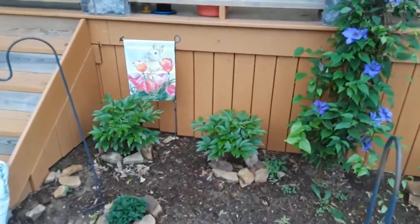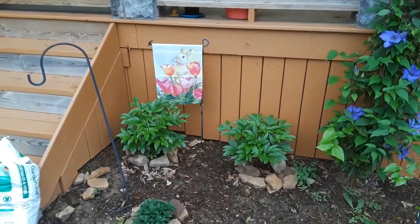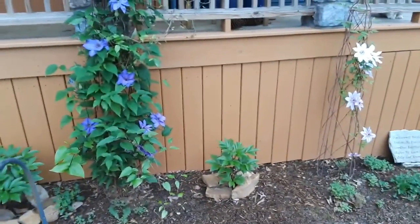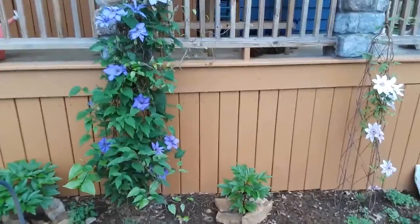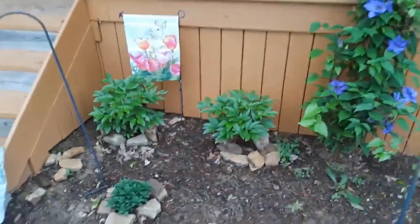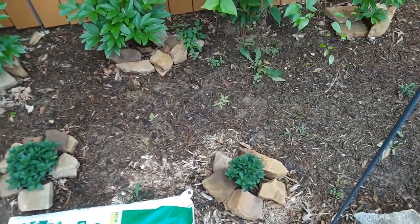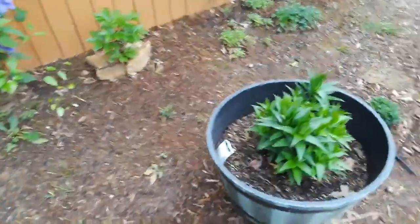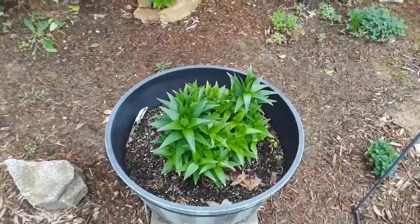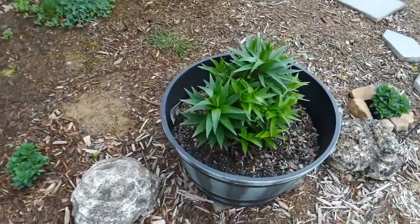Then my peonies, they keep getting bigger and fuller, so I can't wait until we get maybe some flowers this year. Now, my balloon plants are really filling out. I have 5 of those. Then these are my lilies, my Asiatic lilies. They are really filling out too.